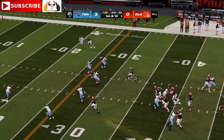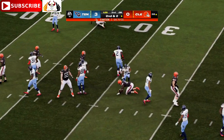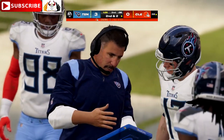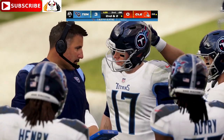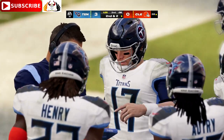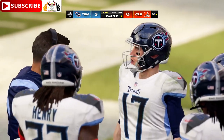Watson looks to throw again. This short pass into the hands of Njoku. And they'll get 8 out of this before being stopped at the 28. Nice rhythm throw there on first down. He located his tight end, made a nice easy pitch and catch. Hoping he can break a tackle or two. Wasn't able to do that there, but still good yardage.